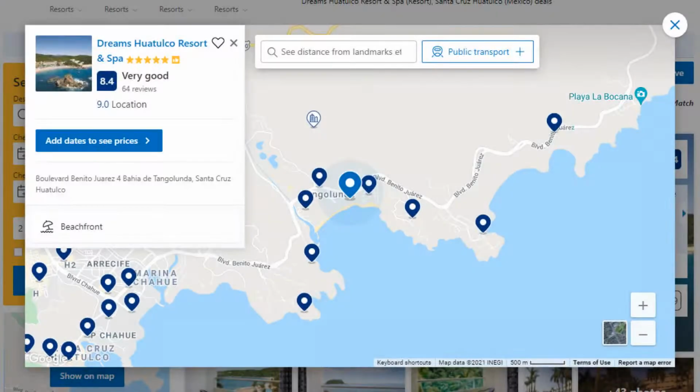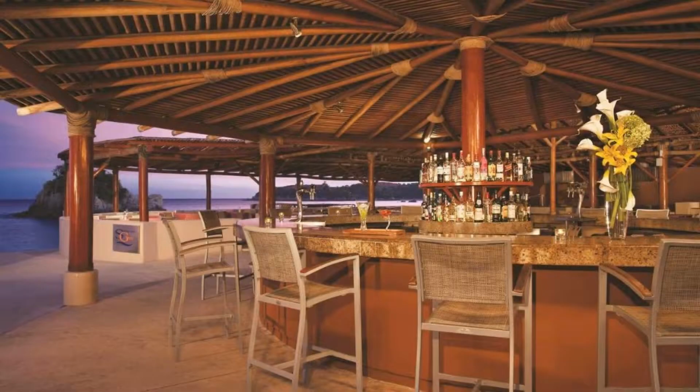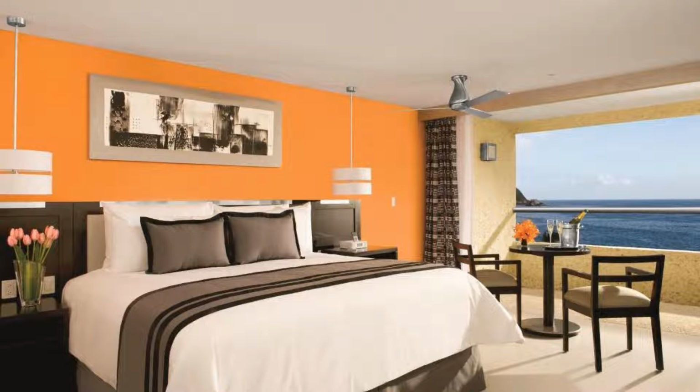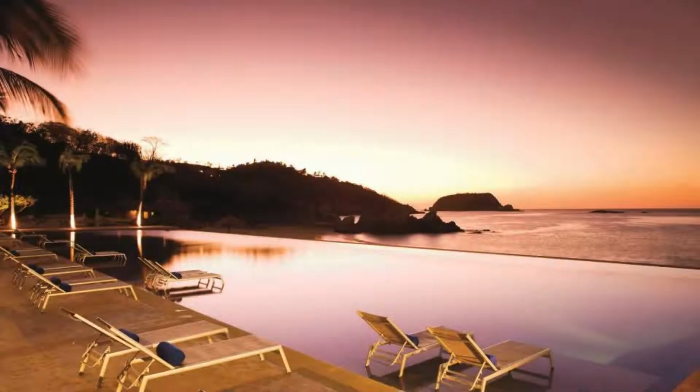Number 5. It's a 5-star resort. The location of the resort is superb and the guests love walking around the neighborhood. Check-in time is 3 p.m. and check-out time is 12 p.m. Guests are required to show a photo ID and credit card at check-in. Pets are not allowed in this resort.